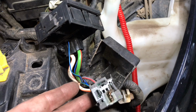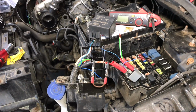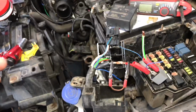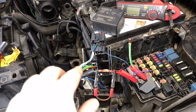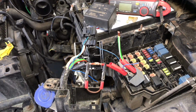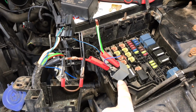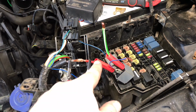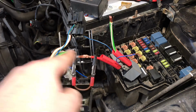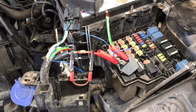We're back at the car this morning, so we tried contacting Ford, but we believe to get this relay with the base and everything like that, because it's so chewed up, it's part of the wiring loom. So we're just going to take it. We've got another relay here with part of the wiring, so we're just going to mate it in, solder it up, pop it back in the box, and see how we go after that.